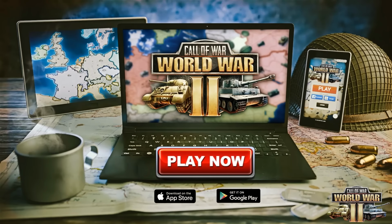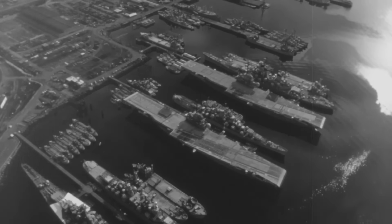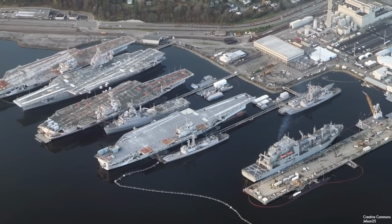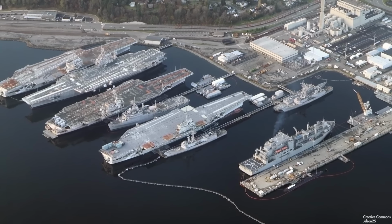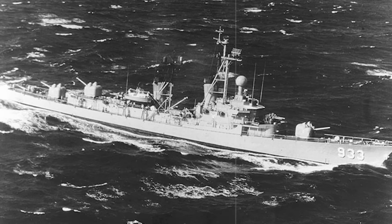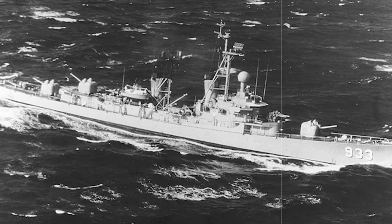And now, back to the abandoned ships of Philadelphia. Within this facility are some of the United States' Navy's most impressive vessels, and at one point hosted the most decorated battleship in history. So before examining why they're here, let's have a look at the actual ships and their impressive service records. The oldest vessel in Philadelphia's mothball fleet is the USS Barry DD 933.